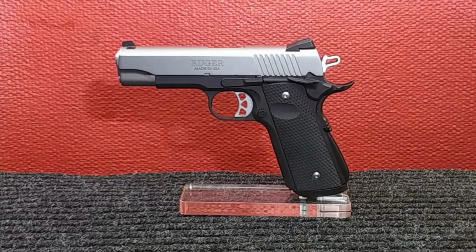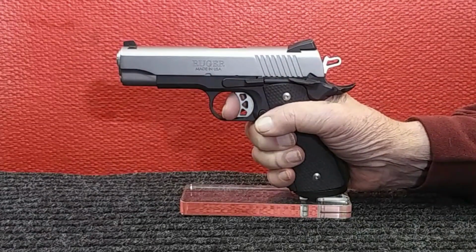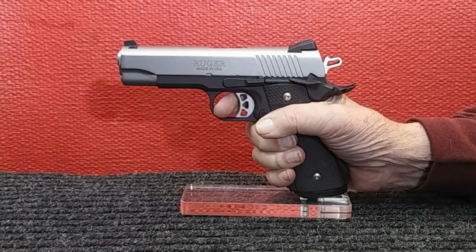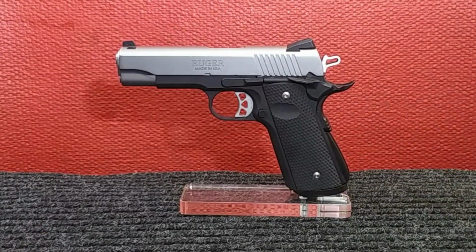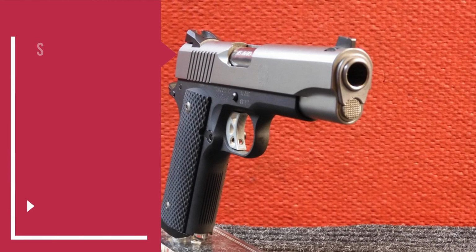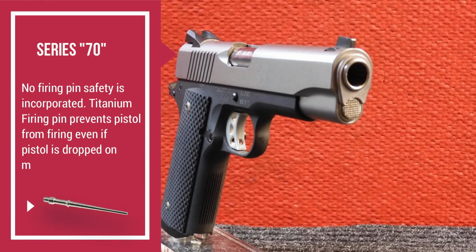Rolling back the hammer takes a little effort. The hammer does exhibit a half-cock position, as with standard 1911 pistols, and the pistol will not fire with the hammer in this position, even with both the thumb safety off and the grip safety pressed. Note that the Ruger Lightweight Commander is a Series 70 design. Ruger has, as does Springfield Armory, incorporated a titanium firing pin that prevents the pistol from firing, even if it is dropped on the muzzle.